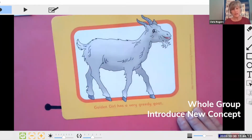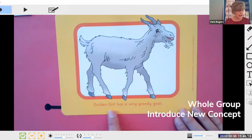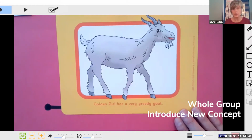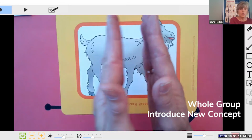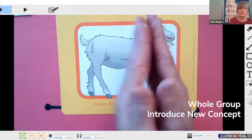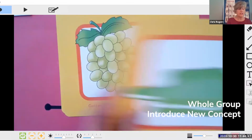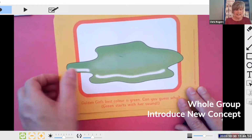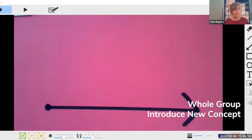And another thing that Golden Girl has is that goat that eats her grapes. This is a goat. Golden Girl has a very greedy goat. Greedy means she likes to keep lots of things for herself and not share. Let's see if we can stretch the word goat. Get your hands together out there. Goat. Let's just start it. G, g. That's the sound that Golden Girl makes. So she has a goat and grapes, and she loves the color green. And who is this again, boys and girls? Golden Girl.